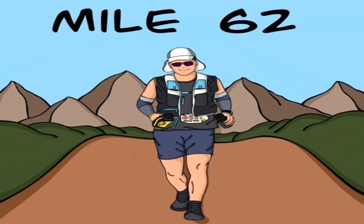Some other race terms: cutoff time. Some people have asked me what that means. That's the time you must arrive at an aid station or you must quit the race. Usually aid stations will have a cutoff time, and there's usually a cutoff time for the race ending. So it's quite important. So that's it for the terms that I wanted to go over.